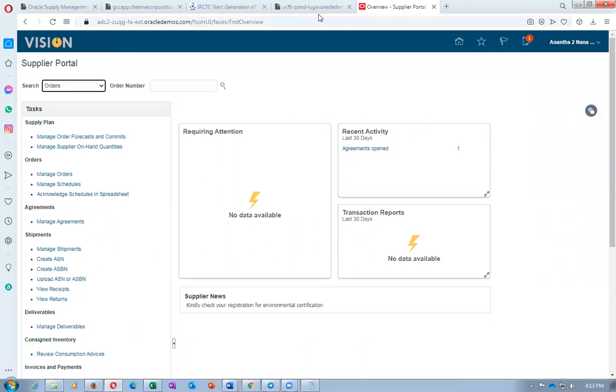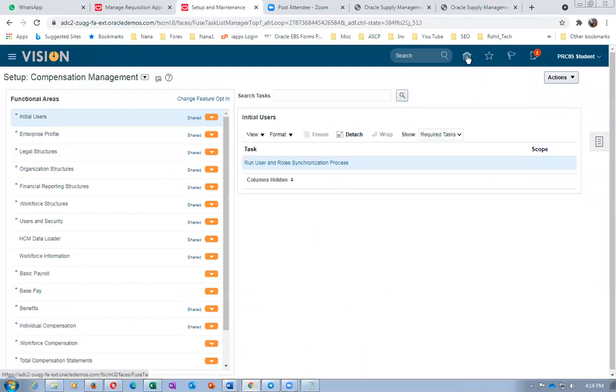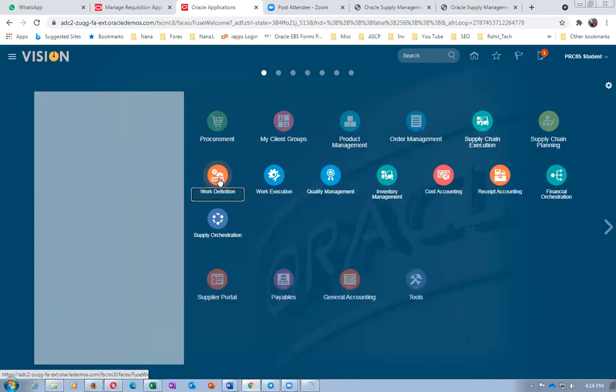So we'll now go to the home. So I'll now go to this place. Click on it. So let us now create a work order first. Click on it. Now go on and get a work order. So I go to Supply Chain Execution now. Both Work Definition and Work Order of Work Execution are coming. Supply Orchestration is also coming. So I go there, go to this place.